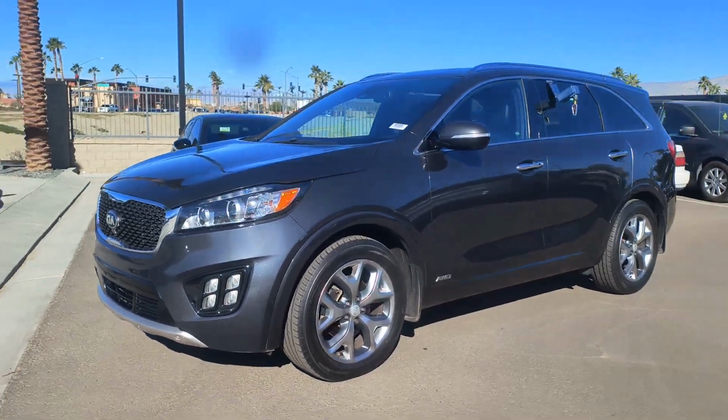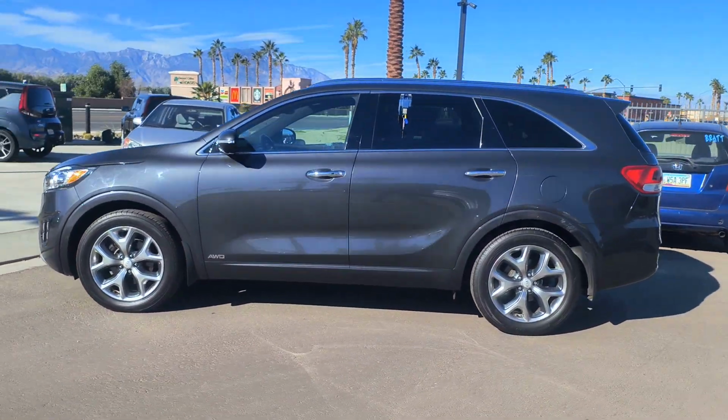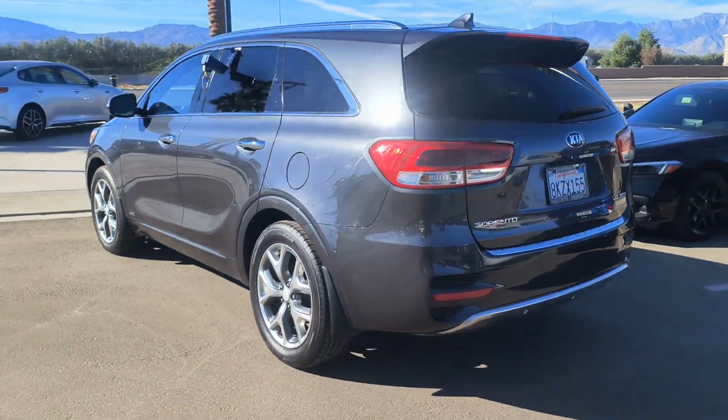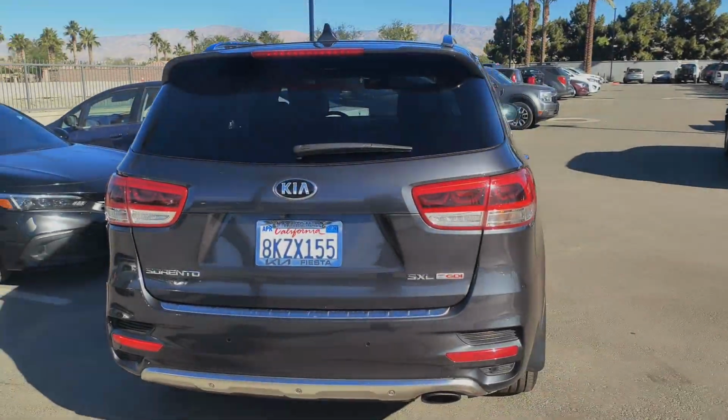Your next car could be the 2016 Kia Sorento. With less than 110,000 miles on the odometer, this vehicle provides excellent value. Answer the call to adventure in this sleek Sorento.